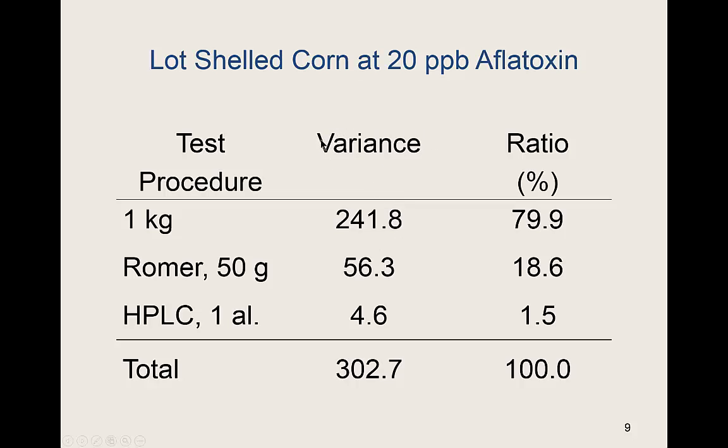Now, as our measure of variability, we use variance. Variance is just one of several statistical measures of variability. We could have used standard deviation or relative standard deviation, but we decided to use variance because variances are additive, and standard deviation is not. So you'll see here that we did get a variance for each step of this test procedure. For the sampling step, we had a variance of 241. Sample prep, we had 56, and for HPLC, a little over 4. Now, the bigger the number, the more variability that you have in the system. And so you could add these three variances up, and our total error was 302.7. So the next thing we learned was that all three steps contributed to the total variability associated with the mycotoxin test procedure.